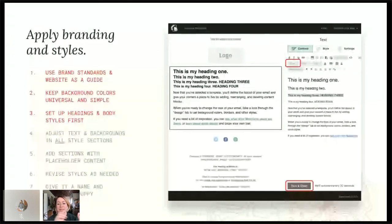I go into this and I add the copy. This is heading 1, this is heading 2, this is heading 3, heading 4, etc. And then I highlight each one of those and I actually apply the appropriate heading style to them. So when I look at this, I can see the example of all 4 of my heading styles. I like to also add an all caps version because sometimes I'll write headings in all caps. So this is what I do before I go in and set up any styles.